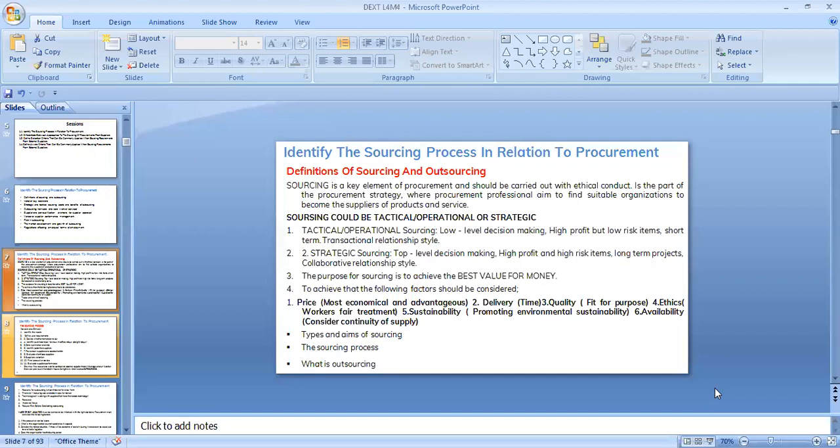Also, we look at their sustainability. Are they promoting environmental sustainability? Or would they just be dumping the oil anyhow they feel like, or littering the place, or maybe causing carbon to go into the air? So we must be able to look at all these areas and pick the supplier that has this knowledge, this ability, the best among them all.